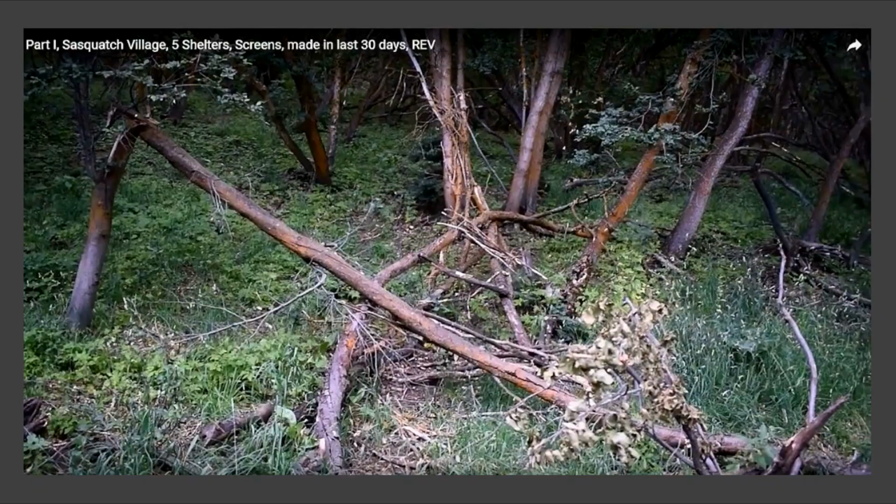Now, the next picture down, this is just a simple little structure, again, right next to or adjacent to the center structure.